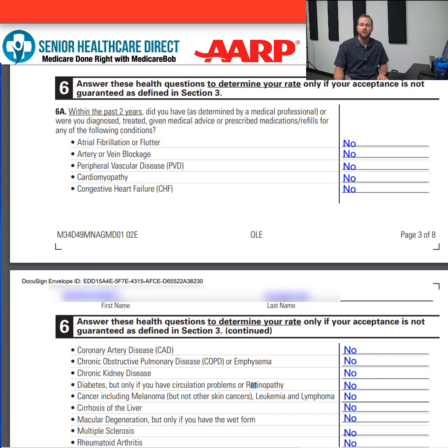The first point is if you are new to Medicare Part B, you do not have to answer any health questions. If you are within 6 months of your Part B effective date, that is called your Open Enrollment Period, and this is the only time in your life you're automatically approved for any Medicare Supplement Plan you want, and you don't have to answer any health questions.